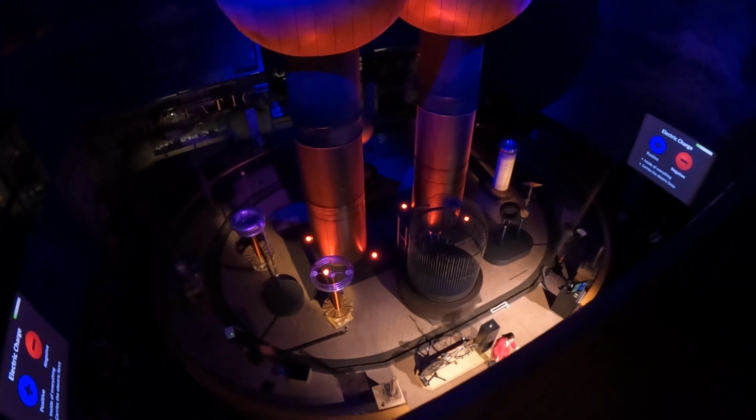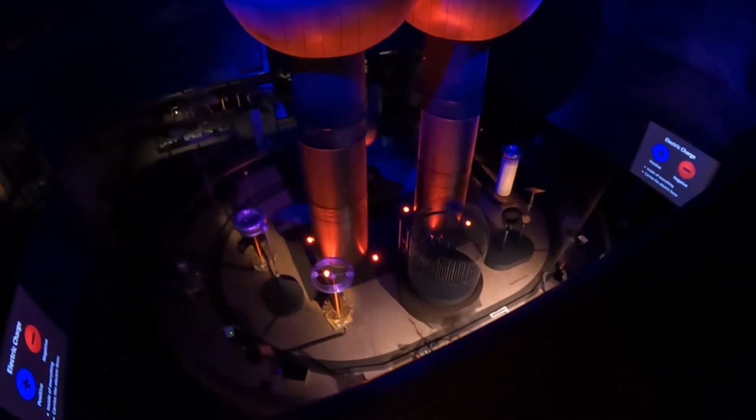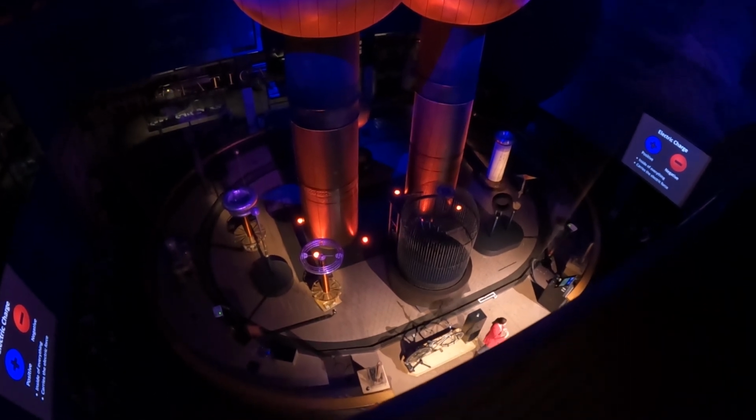Charges are in everything. They're in the air, they're in the ground, they're in you and me. Because charge is a property of the insides of atoms.